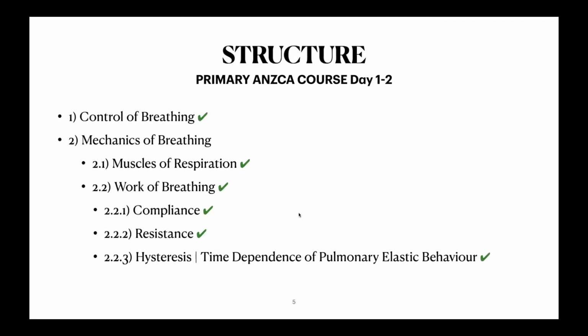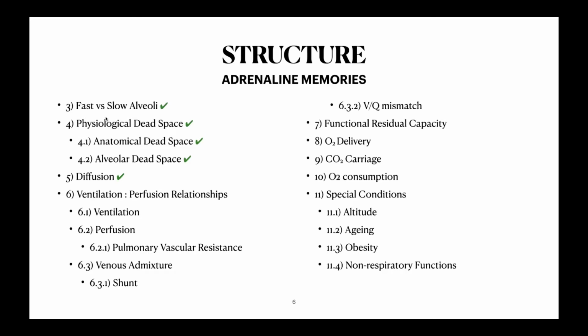Now, this is what we've gone through already from the primary ANZCA course about 3 weeks ago. We've gone through the importance of respiratory physiology, the control of breathing, the mechanics of breathing, which includes the muscles of respiration, the work of breathing, which includes compliance, resistance, and hysteresis, or the time dependence of pulmonary elastic behavior. This is all that's left to go through, so still quite a bit. We've gone through fast versus slow alveoli, physiological dead space, which is a component of both anatomical and alveolar. And we went through diffusion last week, and we're going to go through ventilation perfusion relationships, which includes ventilation and perfusion. Pulmonary vascular resistance, we're probably going to leave for some time in the future, okay?